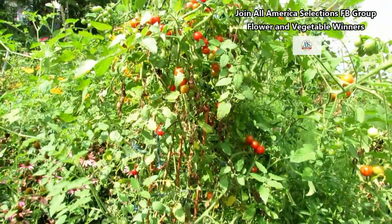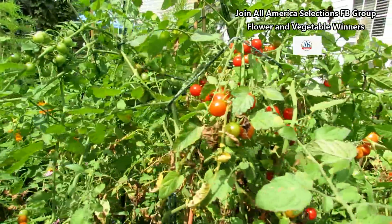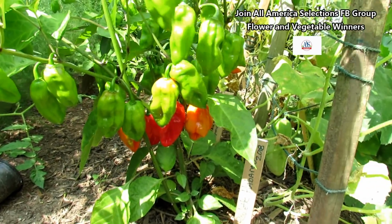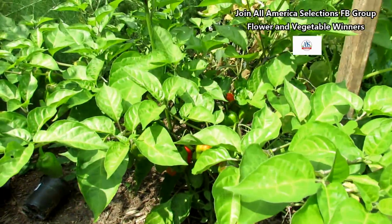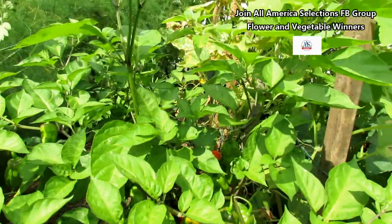Managing the diseases here again in Maryland Zone 7, something that's so important, and just look at all the production. A recent AAS winner, Roulette Habanero. Look at the size and color of those habs. The plant is really large for a habanero, and it is packed full of hot peppers.